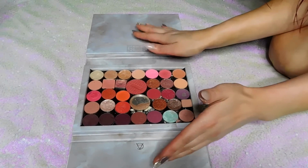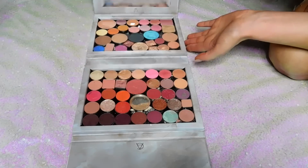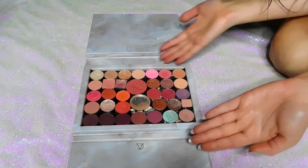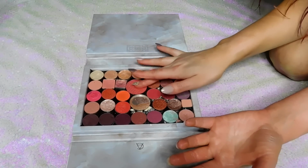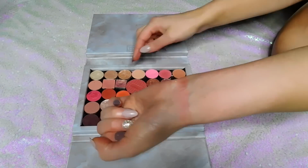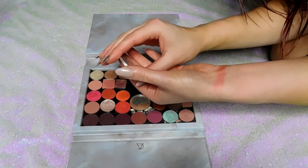I'm not gonna go through each and every one of these shades because as you can see, we have a lot. We have this whole entire side over here as well, so I'm just gonna pick some of my favorites out of this just to show you guys and leave it at that. So this guy over here is a beautiful Nabla blush. It's a little bit deeper and more red toned than what I typically go for, but if I'm doing a really smoky look, this is really beautiful on the cheeks.